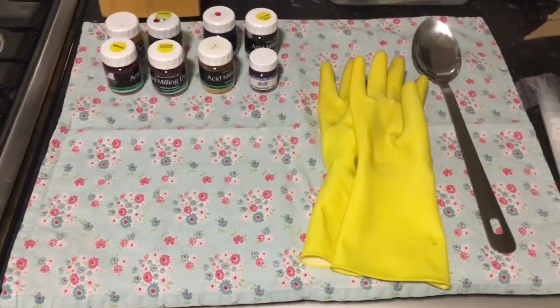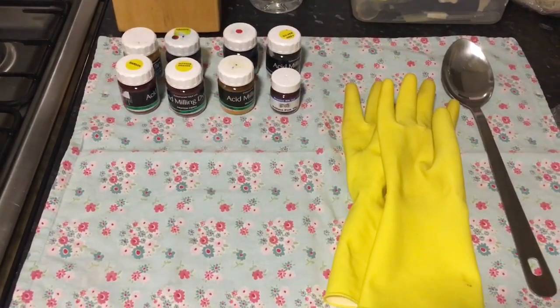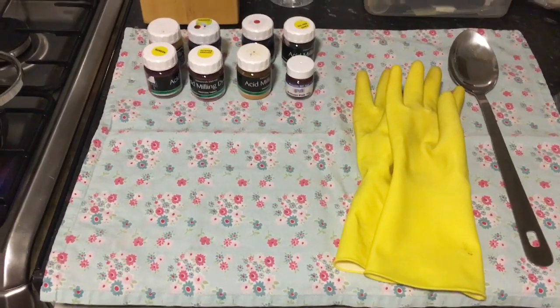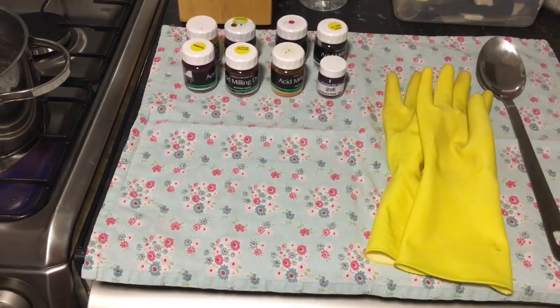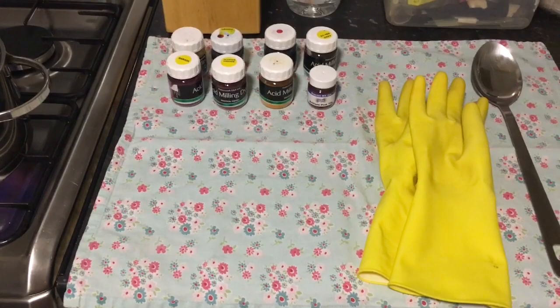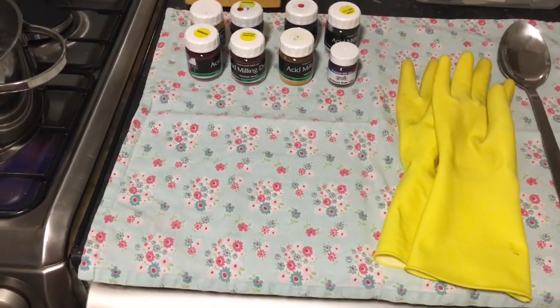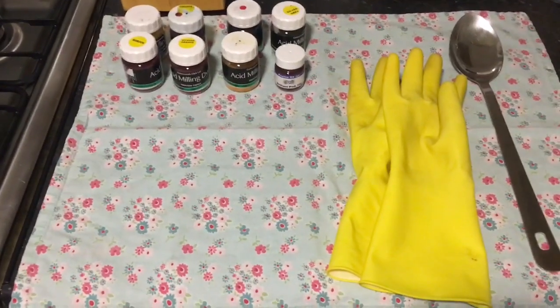This is what I normally do when I'm dyeing. These are some of the colours that I've chosen. Don't really know what I'm doing yet. When I do dye my skeins of yarn, I don't particularly have, what's the word I'm looking for? A plan, if you like. I don't ever have a plan in mind. I just go with it because I enjoy it.